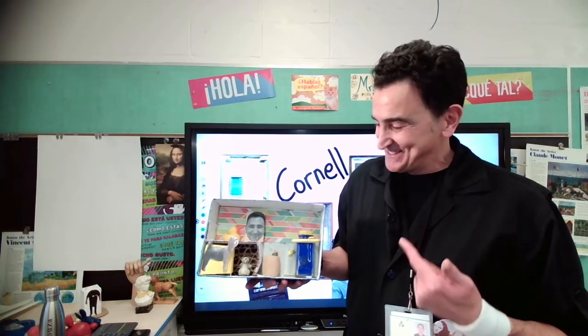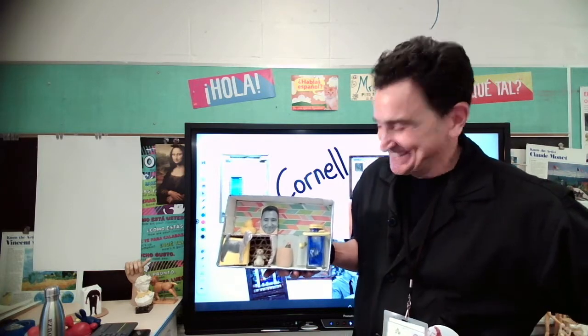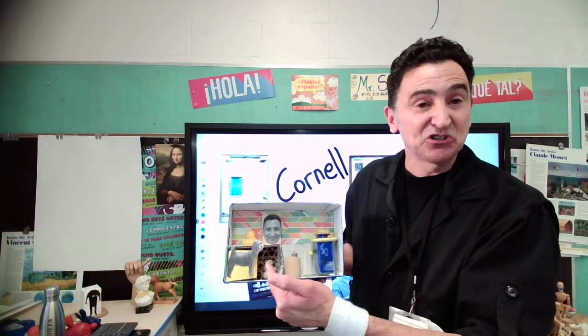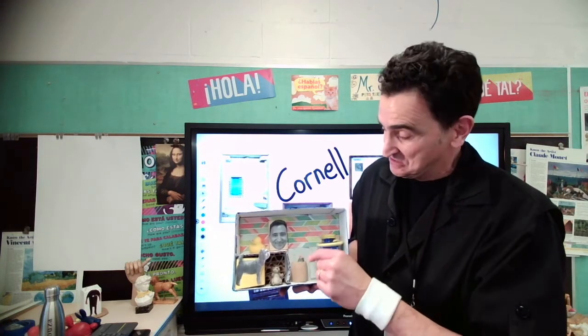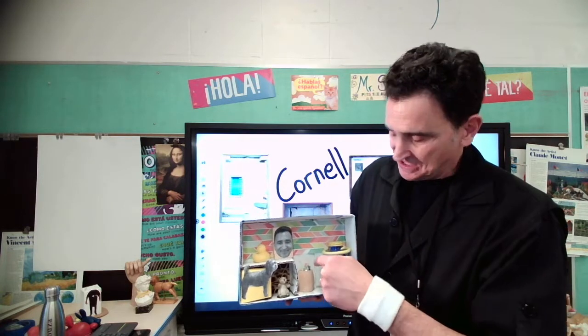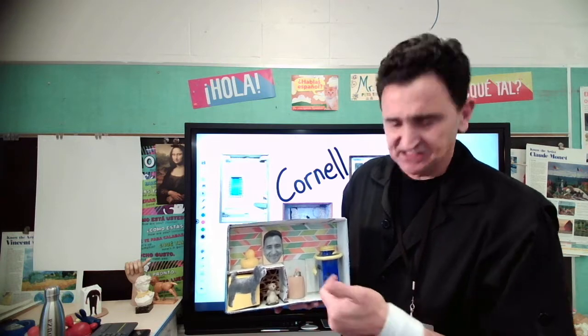So here is my art box. I am pretty proud of it, you know? I kind of like it, right? My dog Chica's there. I am there, right? I have my little rubber duck. See? Right in there. I got some Lego guys. And I just found this. I kind of like it.